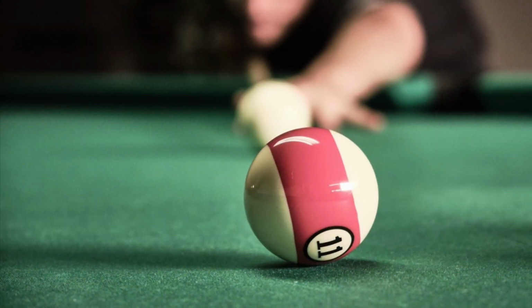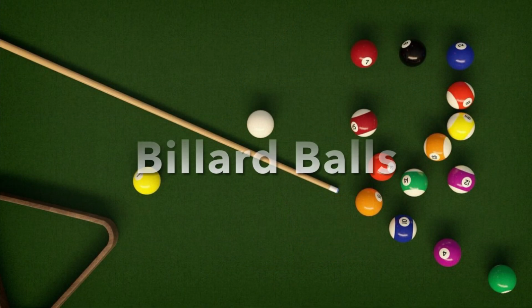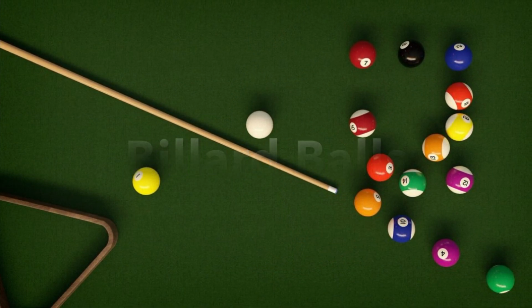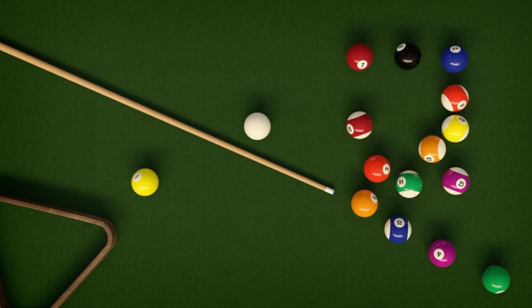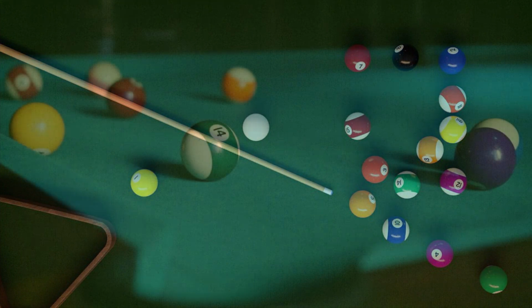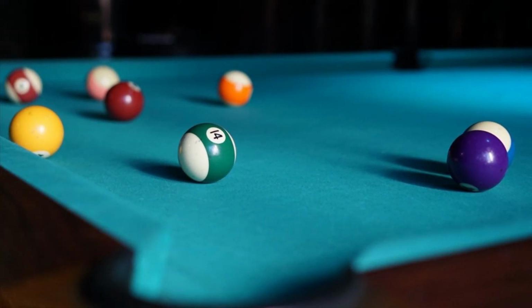What do we have here? Billiard balls that are used to play pool, using a cue stick on a pool table. On this pool table, you see all these colorful balls. A white ball is used to hit all the other balls. And you want to hit the last ball, the eighth ball, at the very end. You hit the ball using a cue stick that you see on this table into the different pockets on this pool table.